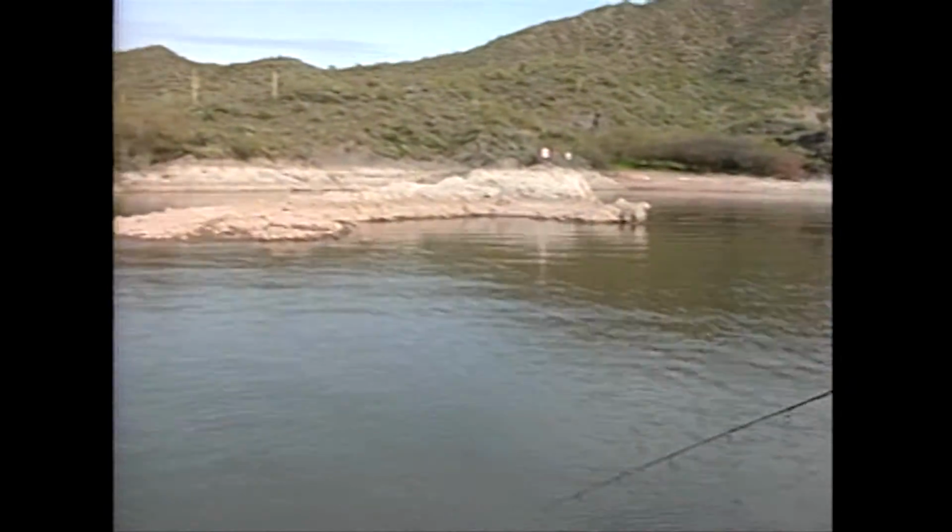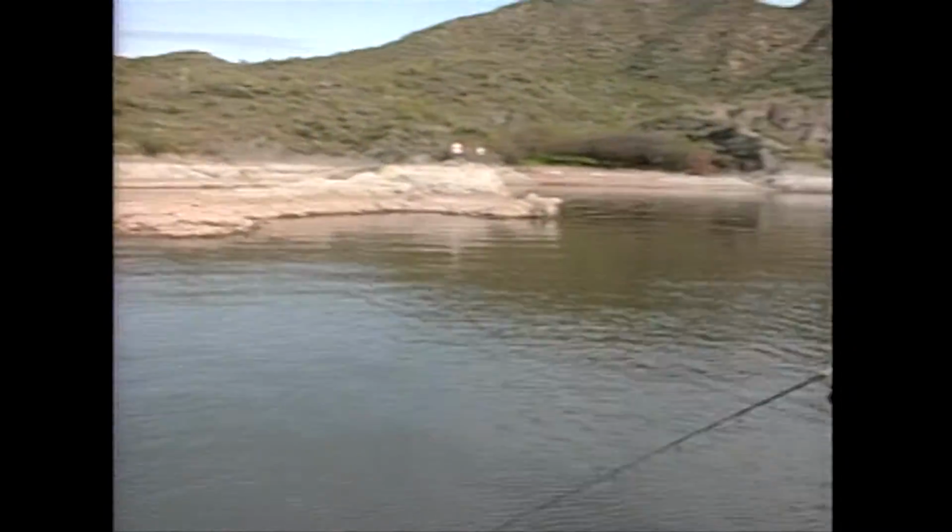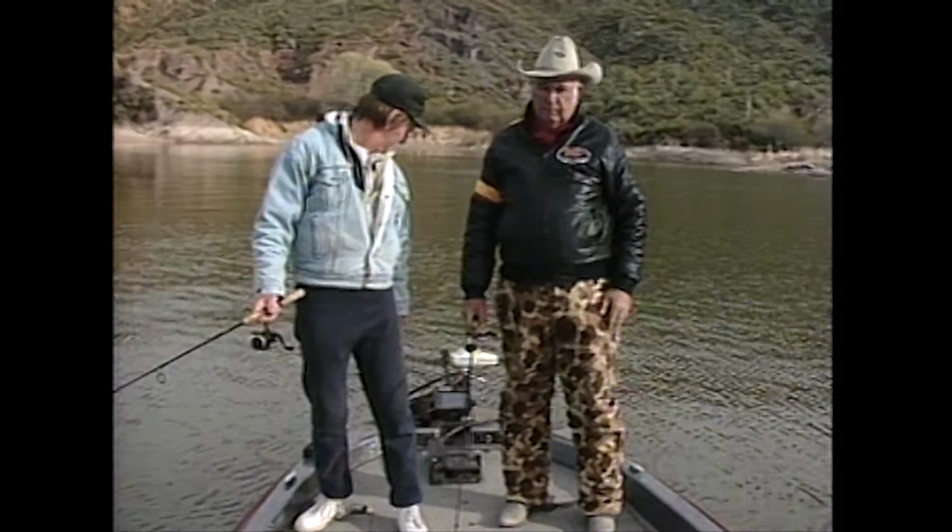We're going to be fishing this, which drops off a little more behind us here. And this point right over here is going to drop into real deep water real quick. I don't think they can see our depth finder, but we started at 12 feet. Now we're at 24, and it's going to drop into about 40.